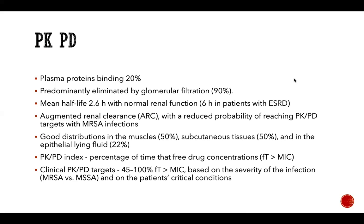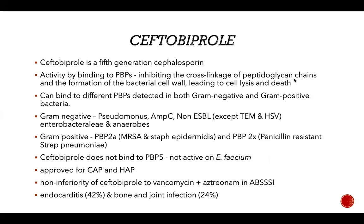Plasma protein binding is around 20% and it's predominantly eliminated by glomerular filtration. Mean half-life is 2.6 hours. Augmented renal clearance can be a concern and may lead to subtherapeutic dosing in case of MRSA, so you have to consider giving a higher dose. Good distribution to muscle, subcutaneous tissue, and epithelial lining. As I mentioned, for PKPD, the percentage of time above the MIC is the important factor. So that is, fractional time more than MIC is the factor, and the target is 45 to 100% based on severity of the infection and the patient's clinical condition.